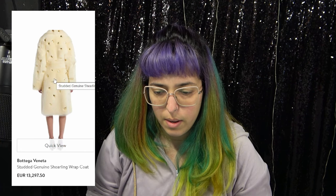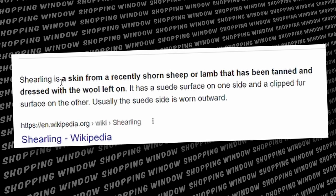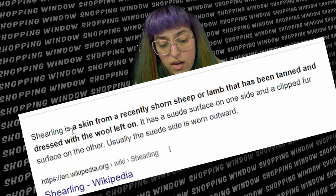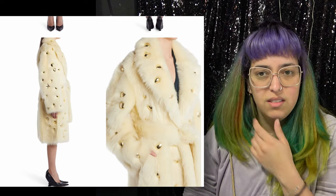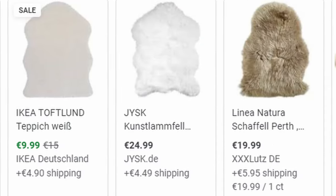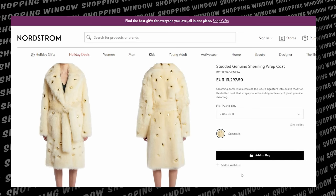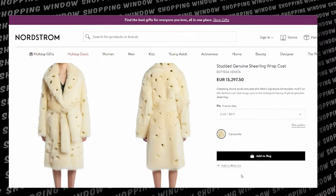Get this. Genuine shearling wrap coat. What is a shearling? Shearling is a skin from a recently shorn sheep or lamb that has been tanned and dressed with the wool left on. So this is the thing you can buy at IKEA for your cats to lay on. Or at least it is the thing we buy at IKEA for our cats to lay on. Sheep skin with studs. $13,000. Fine. You do what you do.